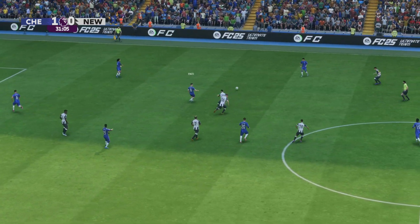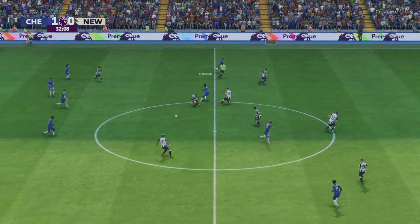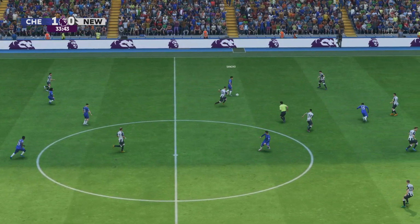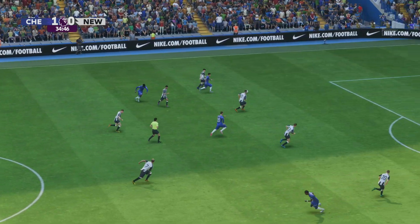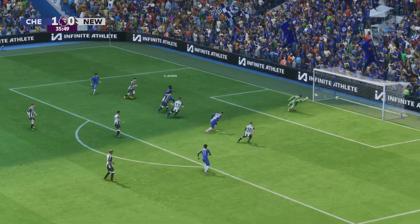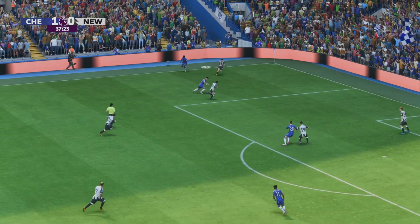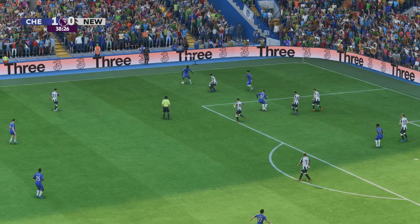Fernandez. Jadon Sancho. Enzo Fernandez. Sancho. There could be something building for Chelsea here. Genuine chance. Oh, against the post. And it hasn't come to anything. Disappointing. Well, they're unlucky not to be two up. It's a decent effort as well.